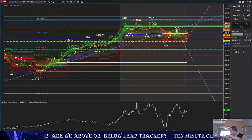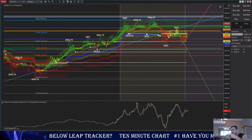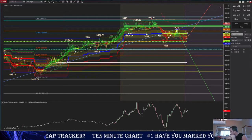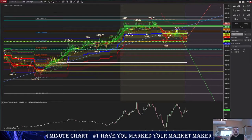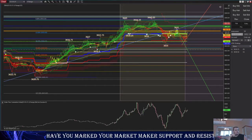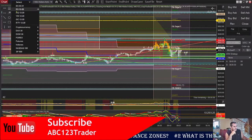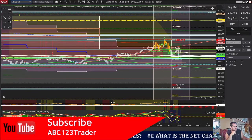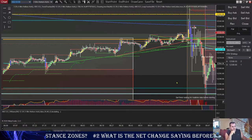Even for the NQ, it's like this, one big block. Actually, I'm going to switch it to the NQ. I'm going to show you exactly what I'm seeing in the NQ here. Let's go to NQ here. NQ, not 1221. Well, it'll be close enough.